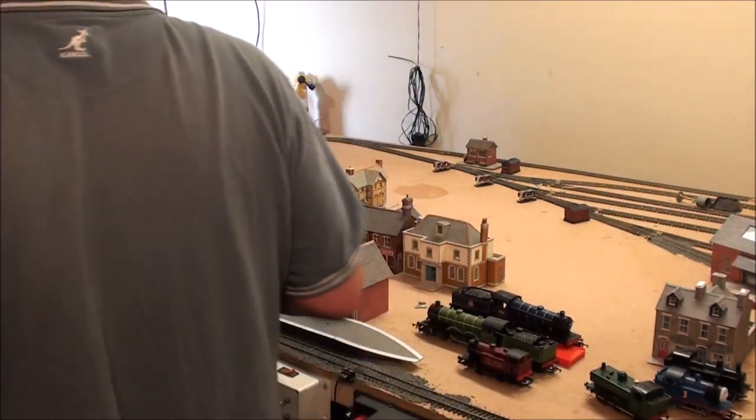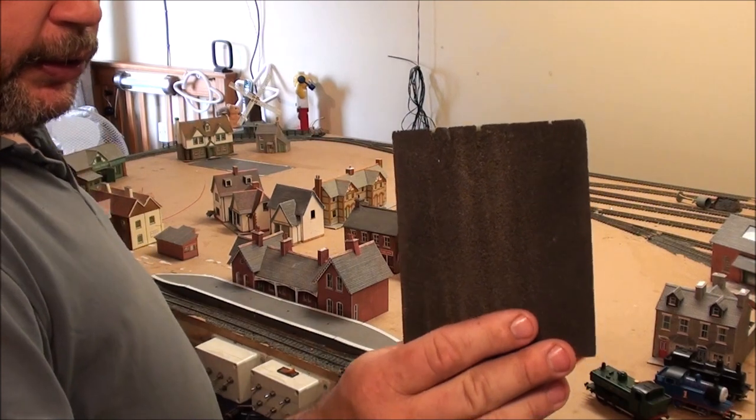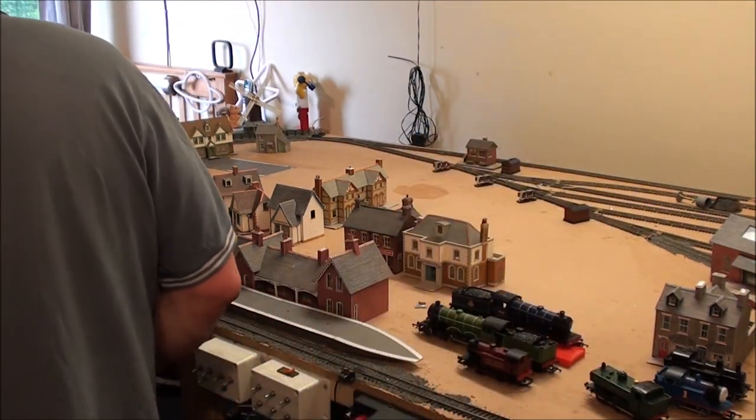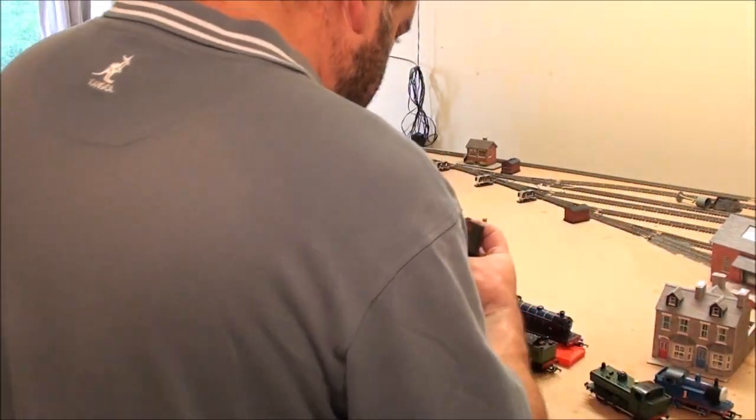I've been having to use, very lightly, because this is quite coarse, one of these. And like I said, very lightly, because they're a bit too coarse. You don't want to grind your tracks down.